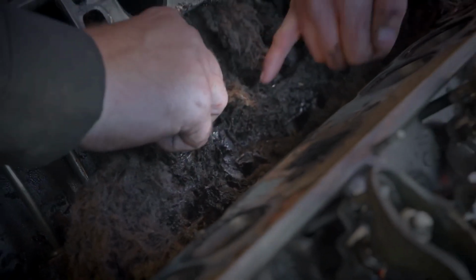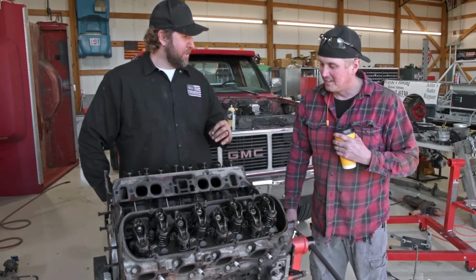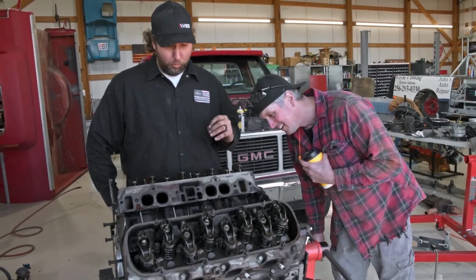Oh, that's gross. Oh, you touched it. Oh, there's the seat padding and part of the carpet. You know, the good news is the push rods are polished. I mean, they're looking really good.